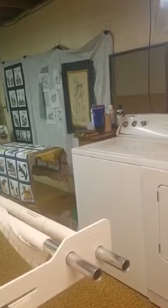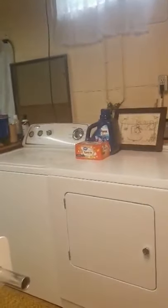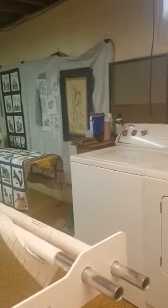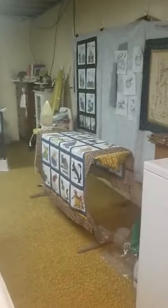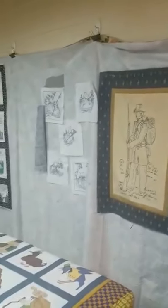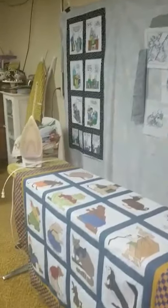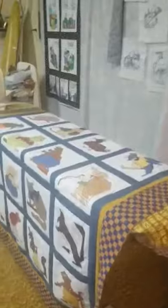My sewing room is in the basement, and I have to share my space with my washer and dryer. I'm glad I don't have a stove down here. I'd be expected to cook. Then here's my design wall. It's a flannel back tablecloth I got at a yard sale for $1, brand new. And I have an ironing board here that makes it square. Then my cutting table's down here.